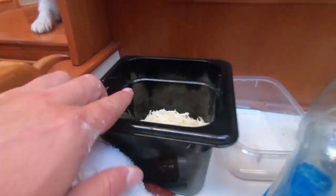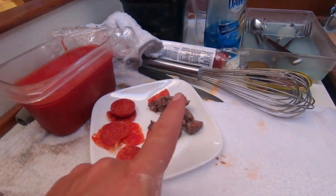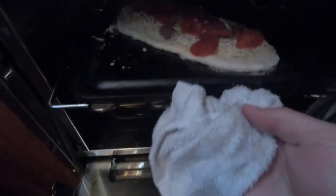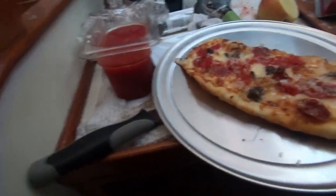All right, we got our cheese blend, mozzarella and cheddar. And then we have hamburger, pepperoni, and tomatoes. All right, so I'm gonna roll my dough out and then put my toppings on and throw it in the oven. There, throw it in, 5 minutes. All right, got it out of the oven here.